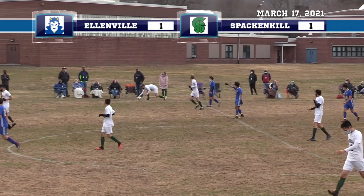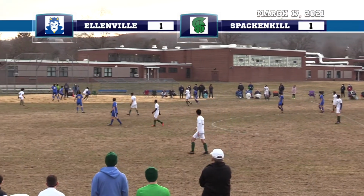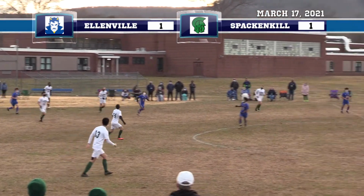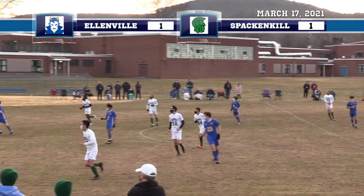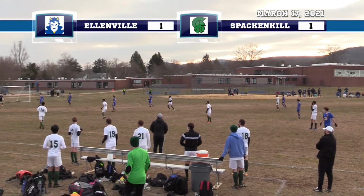So throw in, Spackenkill on the far side as they look to assert some dominance in this second half. So far it's been mostly Ellenville the last 5 or more minutes. Ball swung into the box. This one's going to bounce unkindly for the defender.